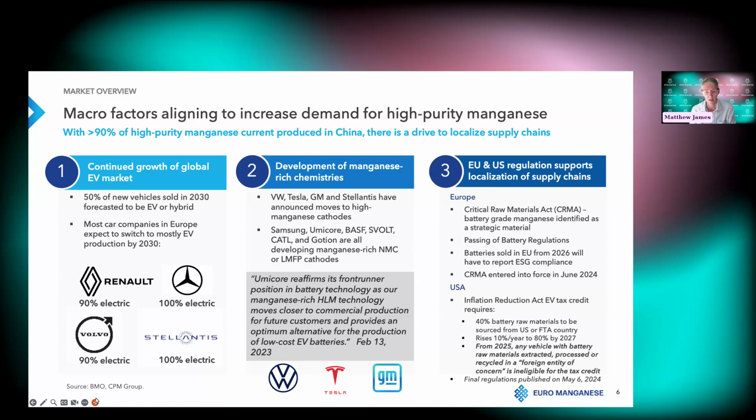And then, as I mentioned before, the need to produce more affordable cars, and for an EV car, the battery can range between 30 to 50% of the cost. And the most expensive part of the battery is the cathode, which is where manganese plays the role. So there's a drive to develop what we call manganese-rich chemistries in these batteries. Umicore, BASF all have manganese chemistries which range between 60 to 70% manganese. And that is one way to lower the cost of the EV cars as they move into the mass market.